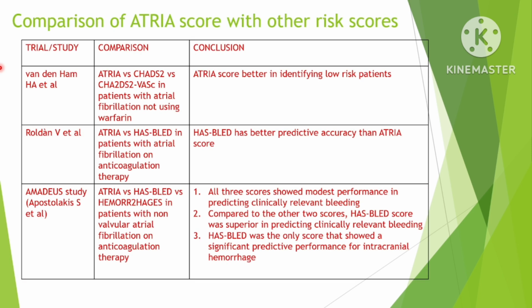Now let's briefly go through the trials which compared ATRIA score with other risk scores. The first trial by Ham et al. compared ATRIA score with stroke risk prediction scores in patients with atrial fibrillation not using warfarin. In this trial, ATRIA score was found to be better in identifying low-risk patients compared to stroke risk prediction scores. Then the second trial by Roldan et al. compared ATRIA score with HAS-BLED score in patients with atrial fibrillation on anticoagulation therapy. This trial showed better predictive accuracy of HAS-BLED score compared to ATRIA score.